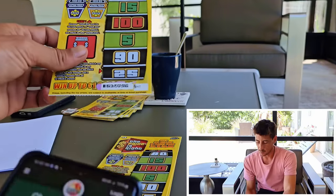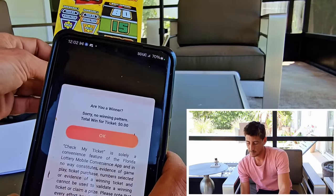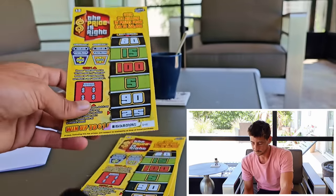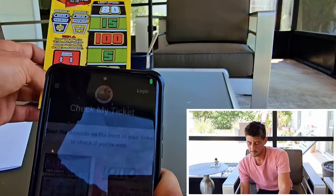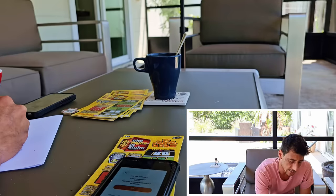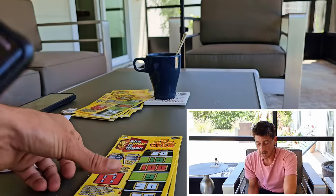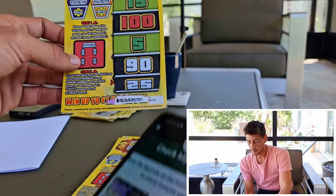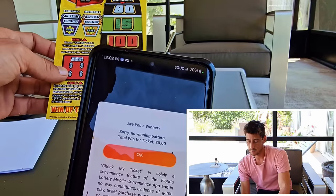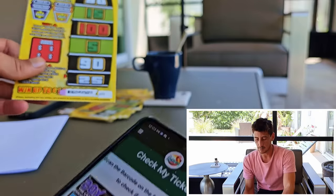No pattern. 47, drop a pattern. Drop a good pattern, man. No. Price is right. $5. $5. We'll take it. That's 95. The guy's got another pack. I want to pick up the second pack. I think we should keep playing this ticket. No winning pattern. I mean, it's just a lot of jackpots that are out there.